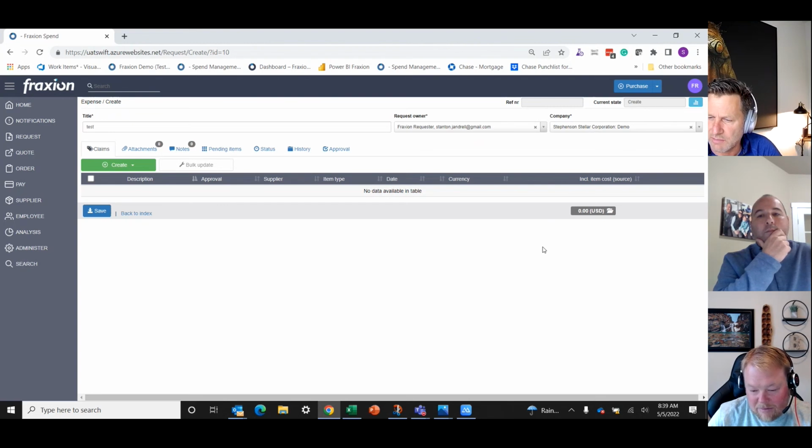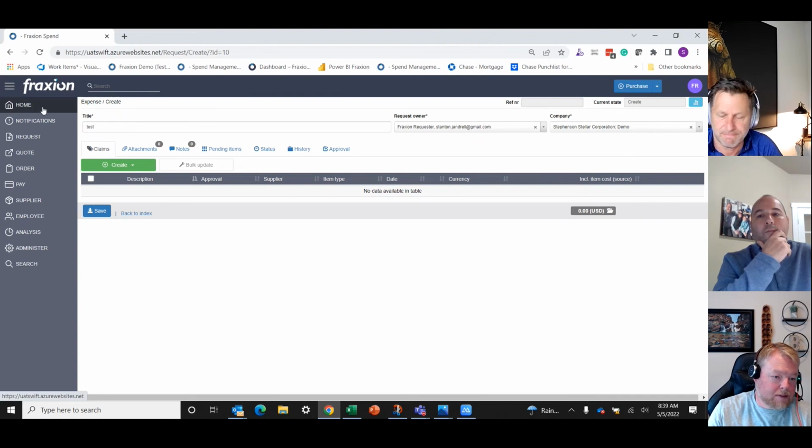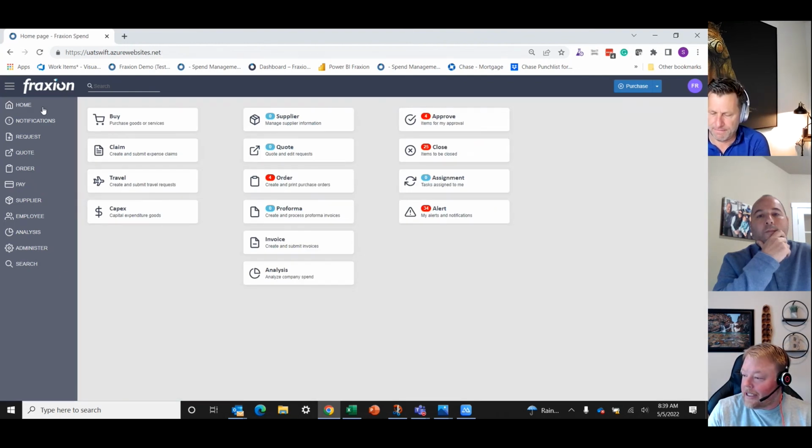Jesse, I think that in your demo, you might actually have a little screen render of the system. So we could show towards the end of that as well, how quick and easy it is to create a requisition or an expense item within the mobile application. And it is there, and it is slick and easy.